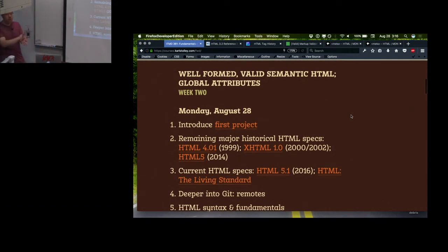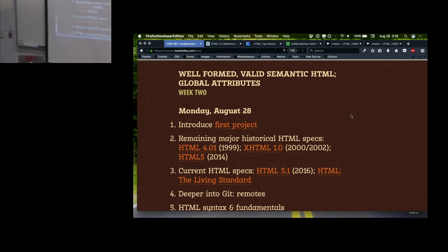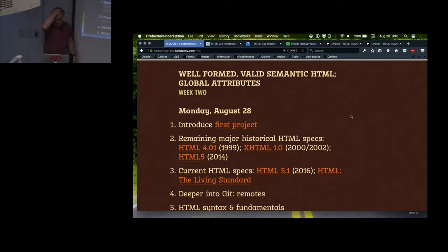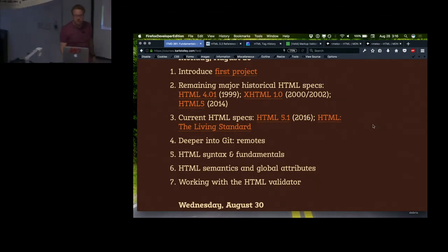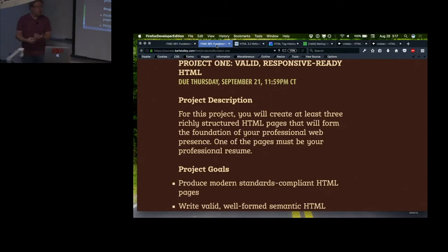Okay. So today we're going to look at the first major project. If you are a go-getter of a student and you've already read the first major project, surprise, I changed it this morning. So that'll teach you about getting all ambitious. Let's see. All right, and then we'll do the last bit of HTML historical stuff, then we'll get into the current stuff. We'll look a little bit about Git and remotes, and then we'll do what we can with syntax and fundamentals from a contemporary perspective and start talking about semantics and all that. But first, so we can kind of get a roadmap and some vocab for where we're going, let's look at this first project description.